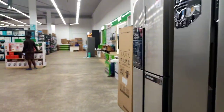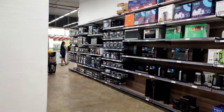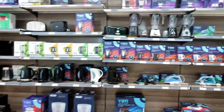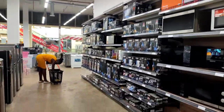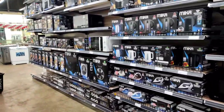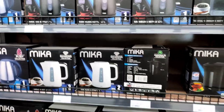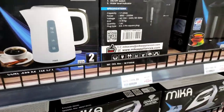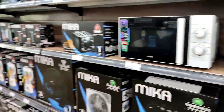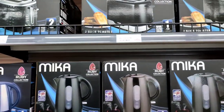So they have those fridges. Go somewhere else now. I love the arrangements. Very well done. You have the kettles, the same prices that you're used to. You have even kettles for Mica for 27. You have for 19, imagine. You have toasters for 37, for 34.